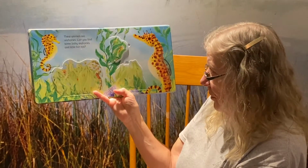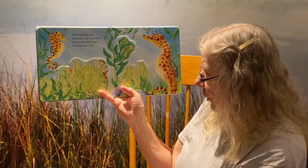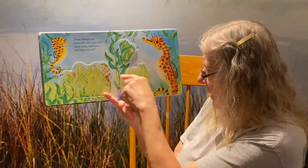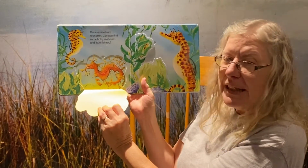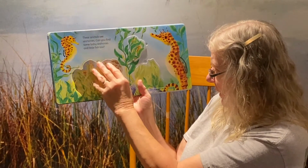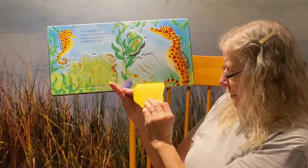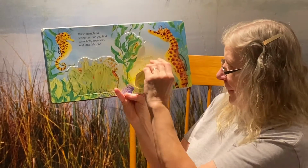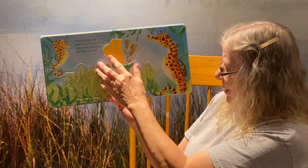Oh, look at these animals. These are our seahorses. And let's look for some baby seahorses. Let's peek behind the seaweed here. Do we have any baby seahorses here? Oh, look at that beautiful seahorse. It's very elaborate looking. Let's look under this seaweed. Oh, there they are. Lots and lots of little baby seahorses. What's hiding behind this one? Oh, 2 more seahorses.